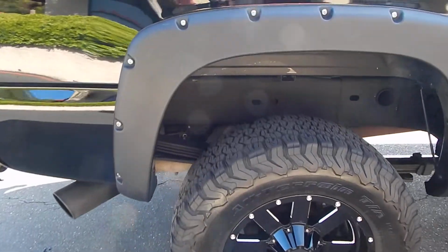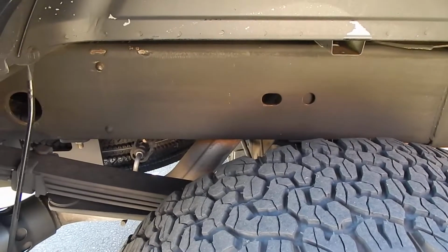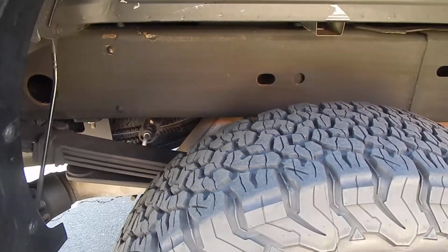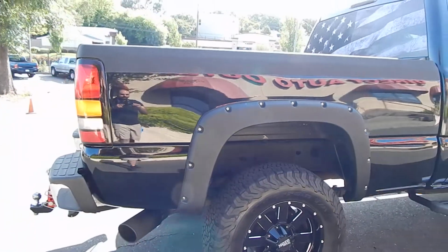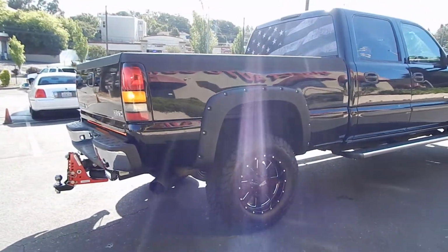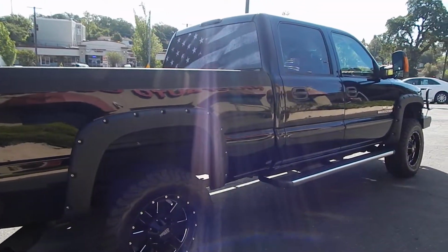As you can see, this is a rust-free California vehicle. This has not been underbody coated by any means. It's just a nice rust-free California vehicle. The paint and body are brilliant all the way around. I get lots of compliments on this truck. It just serves my needs quite nicely.